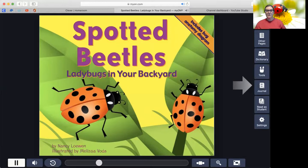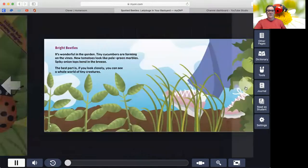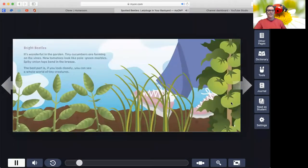Spotted Beetles, Ladybugs in Your Backyard. Written by Nancy Lowen. Illustrated by Melissa Voda. Bright beetles. It's wonderful in the garden. Tiny cucumbers are forming on the vines. New tomatoes look like pale green marbles. Spiky onion tops bend in the breeze. The best part is, if you look closely, you can see a whole world of tiny creatures.